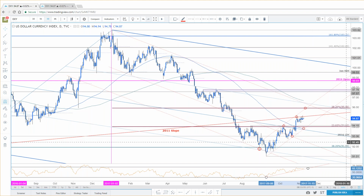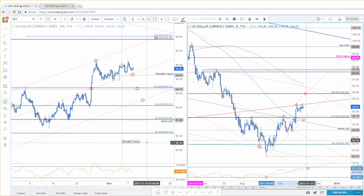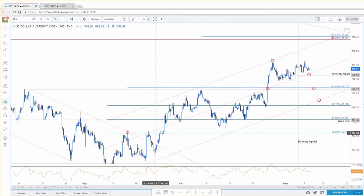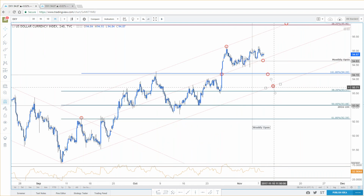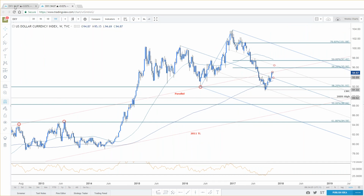Initial support, I would be looking at the monthly open. Okay, the monthly open comes in at 94.63. That's just below a parallel right here that we've been working with within the confines of the ascent. And that's the break that would shift our focus back to 94.20, 94.15. Soft target, really nice pivot in price, former swing highs, as well as the lower parallel. That takes us down to like 93.80 or so. So, you know, longs are at risk, bottom line, while below that major long-term trend line in the dollar index.